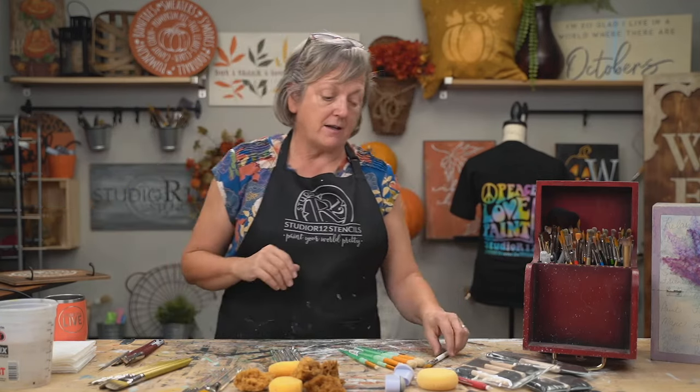These are in that sale right now. So you can get some dome brushes if you need them for painting multicolor projects. This is what I would do, is get some of these and some of these so that you have both.